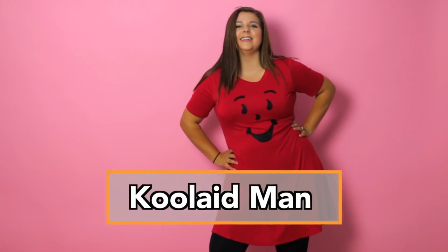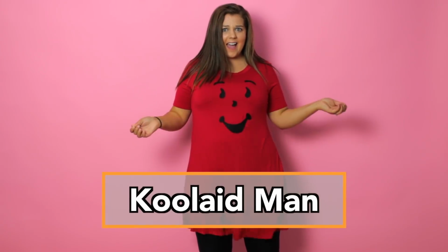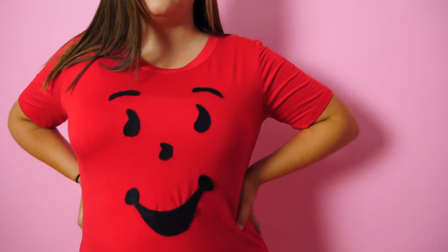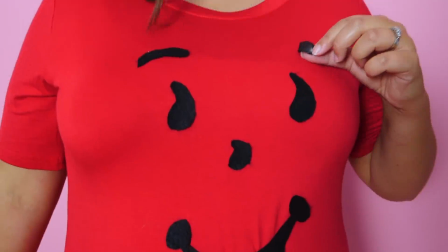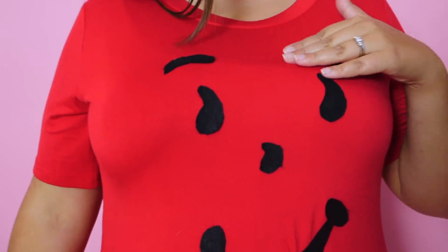The Koolaid Man. This DIY costume is so easy to make, you could literally throw it together in less than 10 minutes before heading out on Halloween. Just cut out the Koolaid Man's face with black peel and stick felt, attach it to a red shirt or dress, and you're ready to go. Oh yeah!